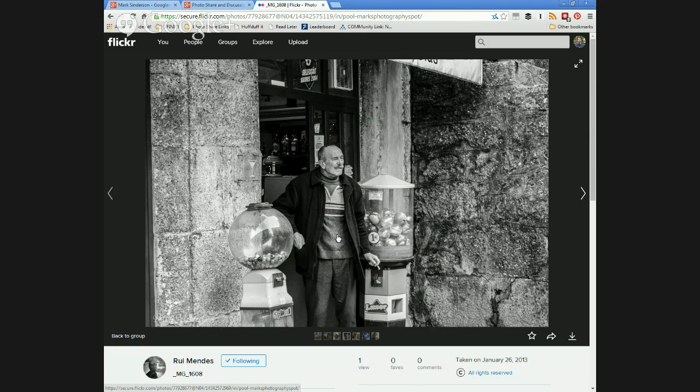Did he notice you before he took this or not? I guess not. Standing outside his shop, catching a quick smoke. It looks like it, and once again, lots of texture, nice in black and white. You get a little hint of what's inside the shop in the background there. That was a pub, I guess. Kind of a bar.